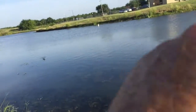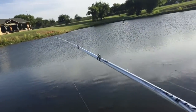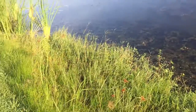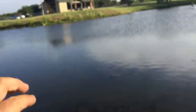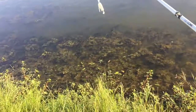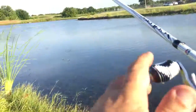That's why it's helpful to have them. Especially when you're using frogs. Toss that frog up here in the grass and you jump it out and in there, and they'll be sitting right there in the moss waiting because they know there might be some bait up here in the grass.